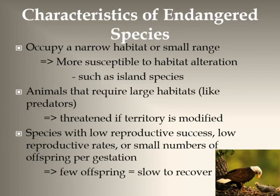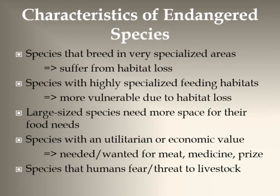Blue whales have only one calf every 3 years, and even though it has been a long time since we started hunting them, their numbers are still not recovered. Species that reproduce in specialized areas, like the spotted owl, which only nests in very old trees, are at greater risk because most of those trees have been removed by logging. Species like the panda or koala, which have specialized diets, are also at greater risk of becoming endangered.